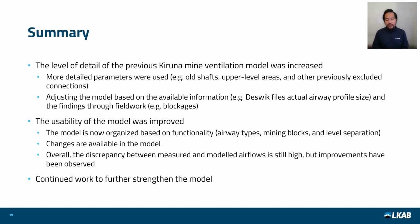It was observed that the usability of the model was improved. The model is now organized based on functionality. Changes are available in the model. However, the overall discrepancy between the measured and the modeled airflow is still high. But improvement has been observed in some areas, especially in the northern part.